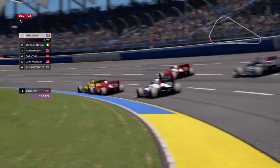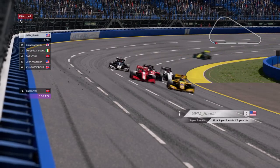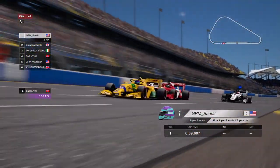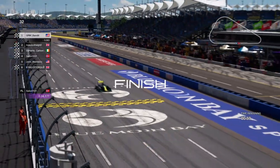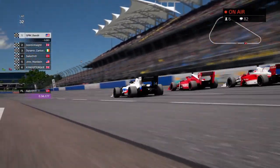It's GRM Bandit who's currently in the lead of this. Can GRM Bandit hold on? They're coming up to the line. It's going to be close. It's going to be GRM Bandit who somehow manages to get the win.